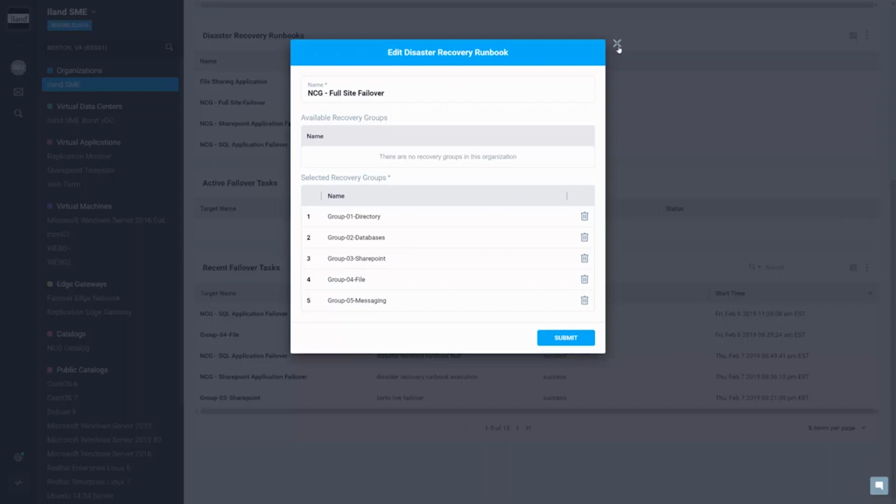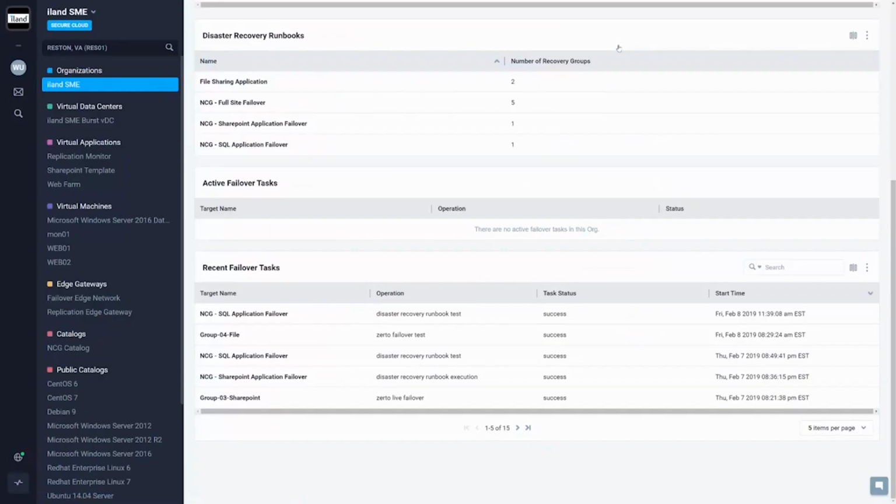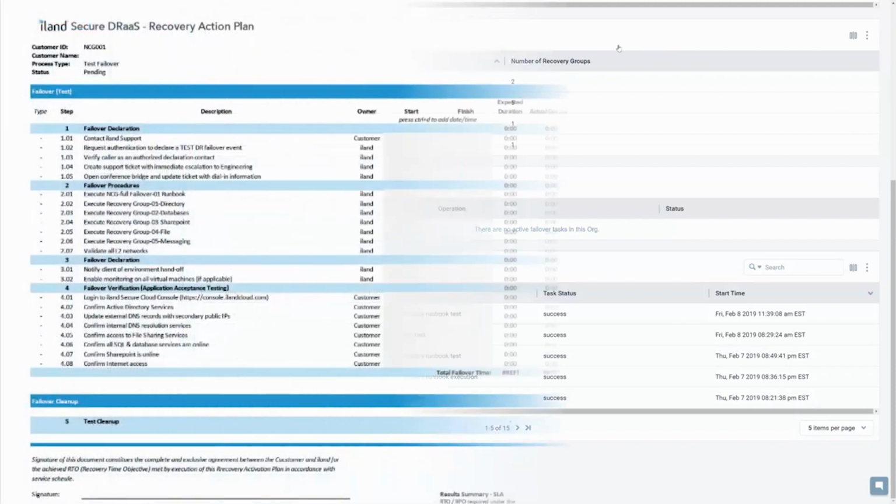This allows for the ability to create segmented, smaller partial failover scenarios, or even tier out your recovery groups for full site failover. By creating these runbooks ahead of time, it gives you the chance to test and modify them so that in the event of a true outage, you have the confidence in your plan and can simply let the runbook bring everything online in the way you intended.